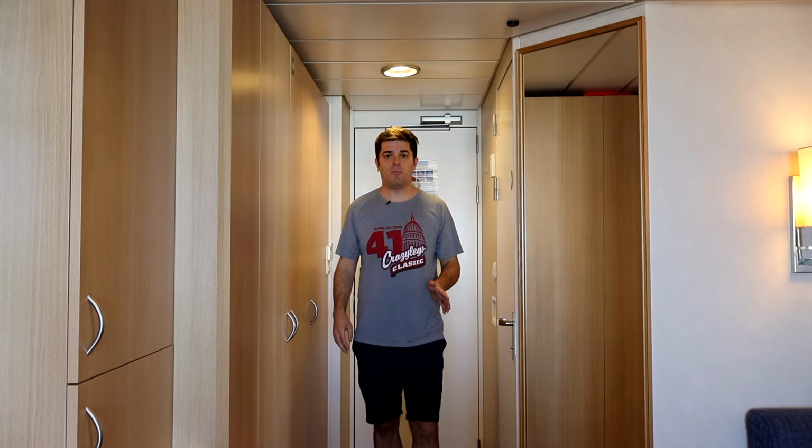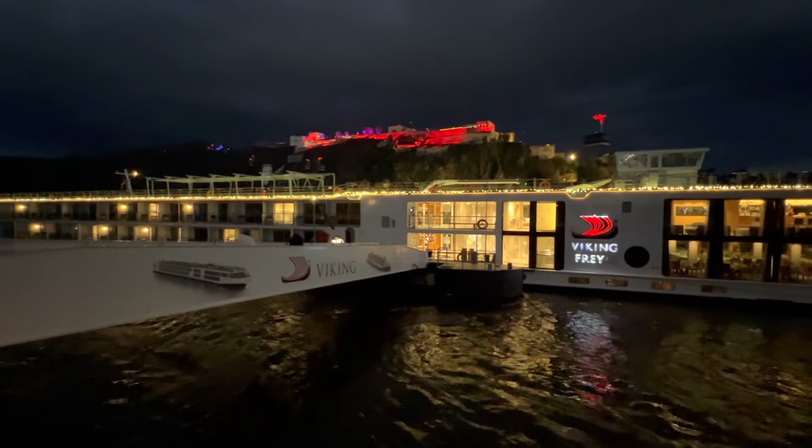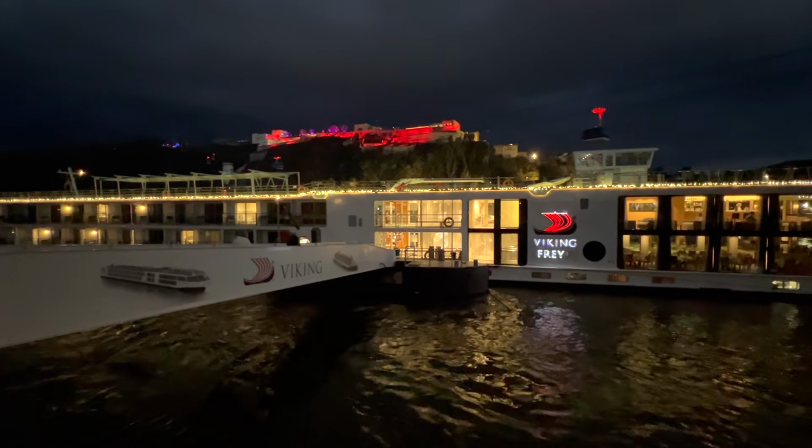Welcome aboard our stateroom on the Liberty of the Seas. One fun fact about this cruise is it's just me and our son. My wife is currently in Europe on a riverboat cruise with her mom and a bunch of other ladies on a Christmas market shopping cruise or something.